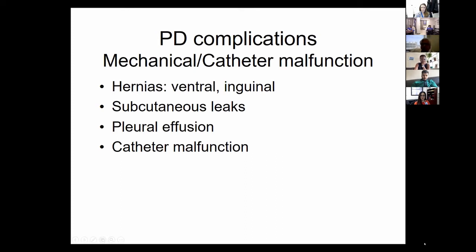All right, so let's move on to some non-infectious complications of PD, mechanical and catheter malfunction complications. So you can get hernias from the increased abdominal pressure from this fluid that's always sitting in there. You can get a ventral hernia. We can get an inguinal hernia. And sometimes, if you need to repair these, you need to stop PD temporarily, repair these, put them on hemo for a while, and then come back once they're healed and put them back on PD.